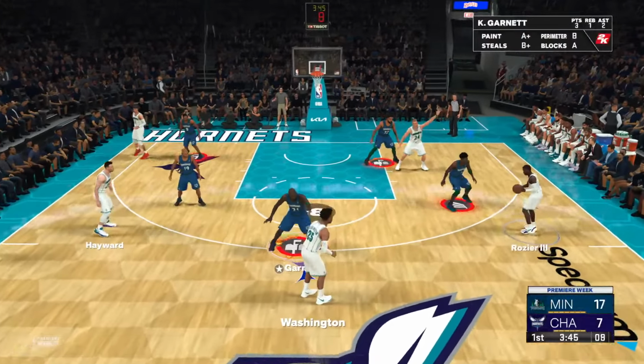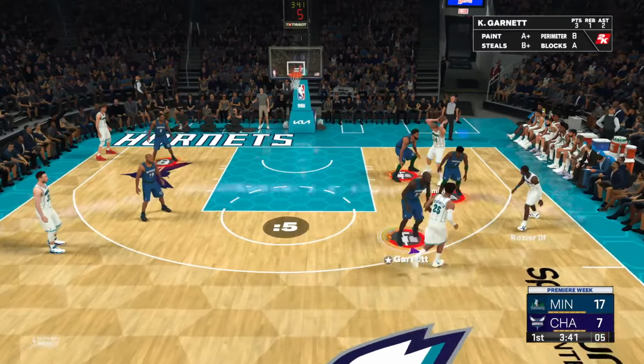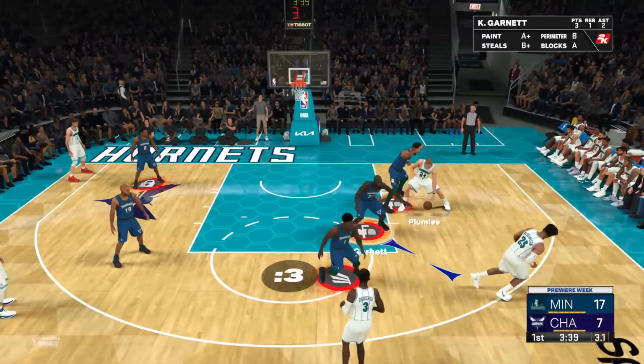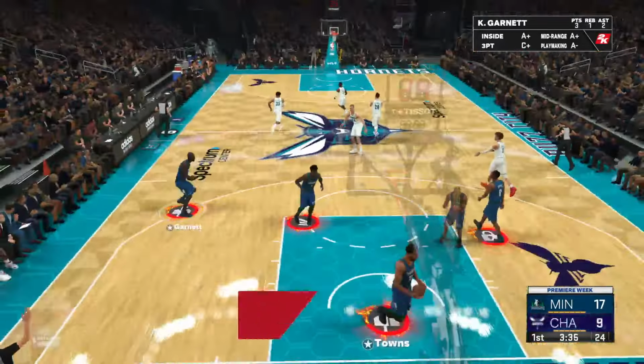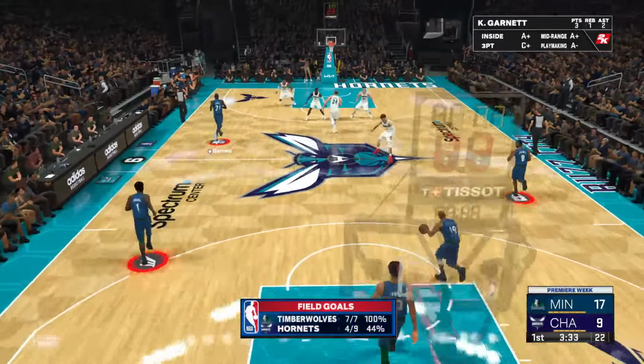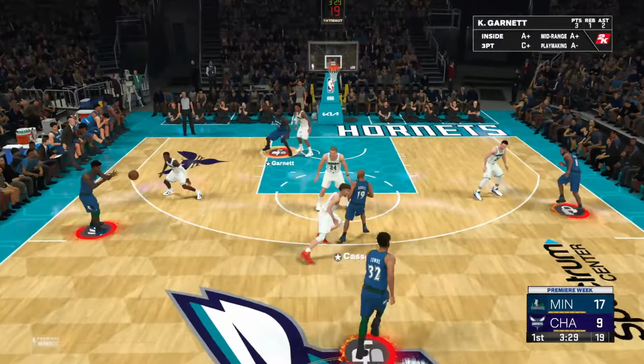Hayward passes to Washington. Clock at 6. Here's Plumlee. Knocks down the 10-footer. And working on that upper body strength, Plumlee has a great build and is converting through contact. Cassell kicks to Edwards.